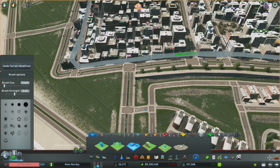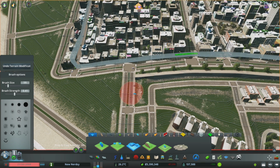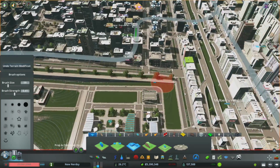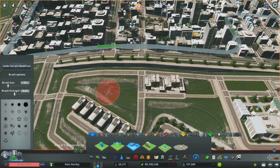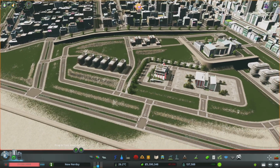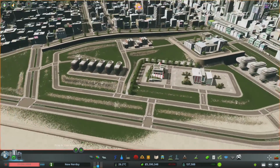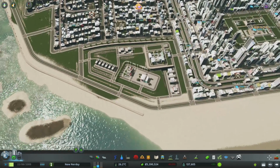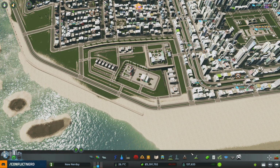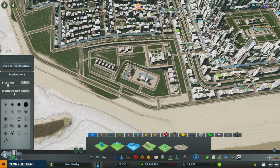Let me see. I haven't run the simulation in a while either. We should probably do that in a second. Let's just smooth this out. Try and get it right. Smooth that all out. Try and get that all right. And... You know what? Let's just run the simulation, see what happens. Let's see what people do there, and see if people start coming into the area.